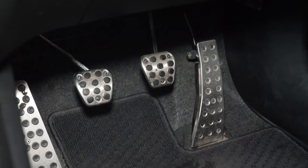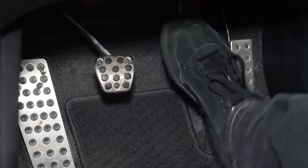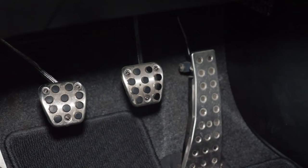Let's look at the pedals. Different from the previous model is the organ type, which was used a lot on European cars. Quite tricky to do heel and toe, but because they've made this part here, the lower part, a lot wider, and these aluminium pedals come standard, it's actually not that difficult to do heel and toe. Some like the organ pedal, some like the normal standing type.